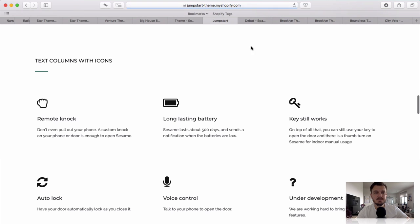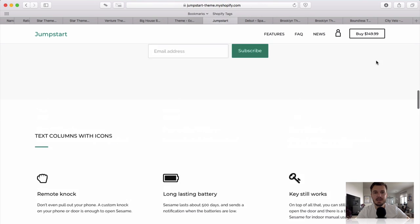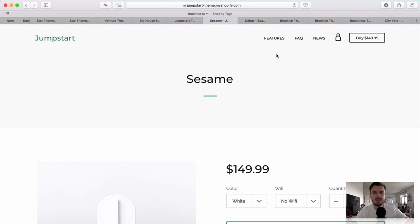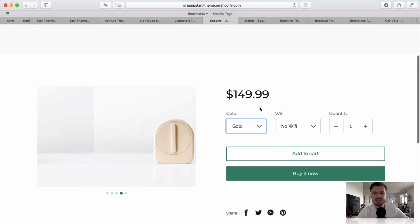Let's go to features. What it's actually done here is just a one page link. So if we go to the features, it's just going to take you all the way down. That was a nice menu that came up here. Let's see what happens when we buy this. So you click on buy, and I think it's going to take you to a separate page. So it is kind of a one page theme, but it does have a few extra pages. So really clean. You can change the color, obviously.